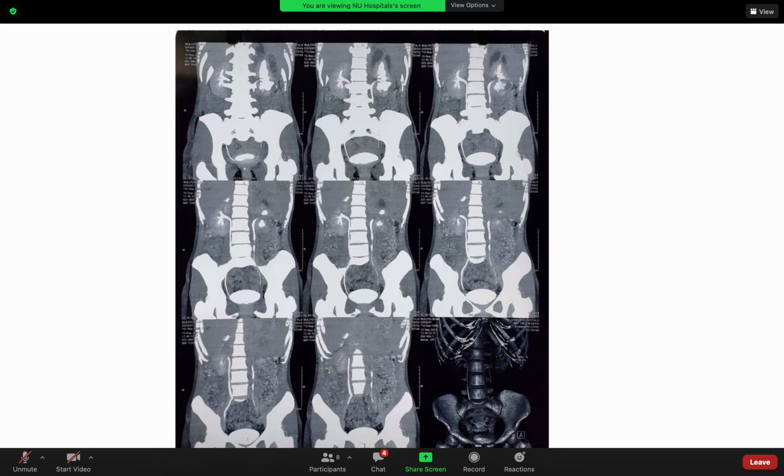So you think this is an inflammatory condition or is it a malignant condition? Sir, it's most likely inflammatory. Inflammatory condition. What evidence do you have to say that this is inflammatory? Because there is distortion of renal parenchyma with extravasation, with some perirenal hypodense lesion, and the pelvicalyceal system of the left side is also a little bit distorted.